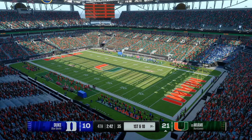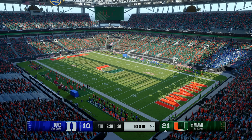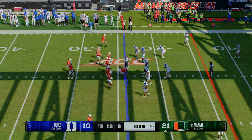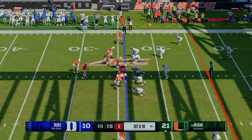These situations are preached so much in college football. Finishing a game strong, understanding circumstances. They are running the football right at you, trying to keep that clock moving, get a few first downs, and get a W. The Hurricanes will line it up on 1st and 10.